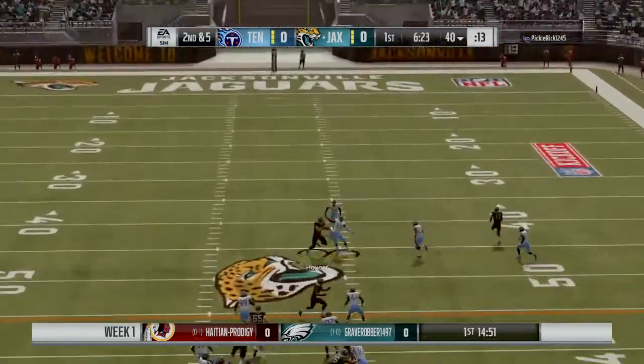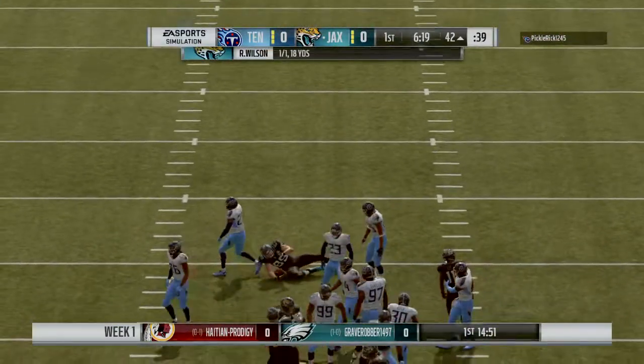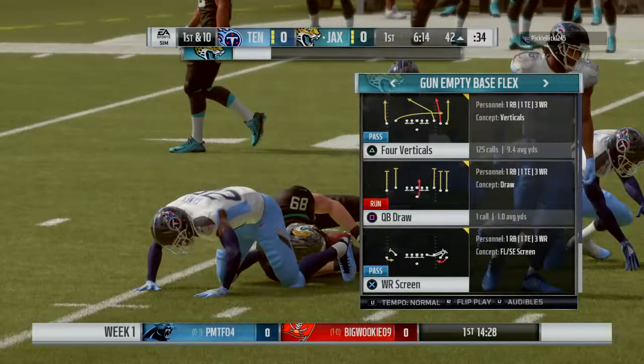On second down, here's Wilson. Wide open receiver, complete. And taking it across midfield and inside the 45. A big one there for the Jags. 18 yards, first down.